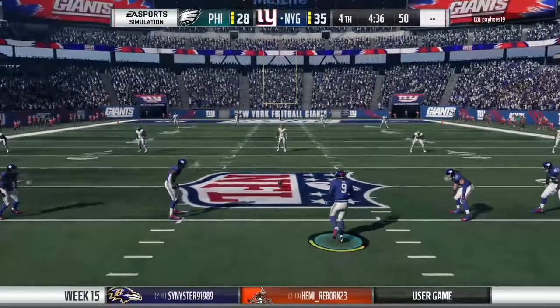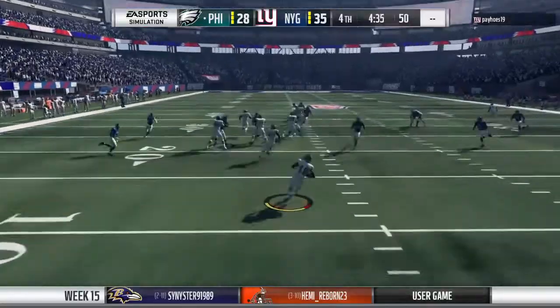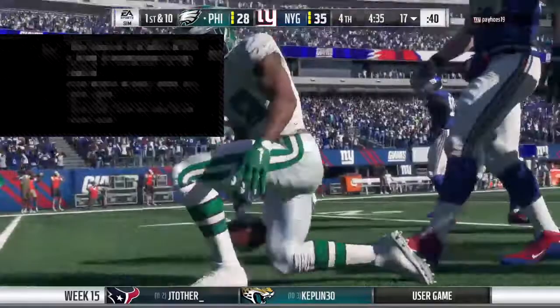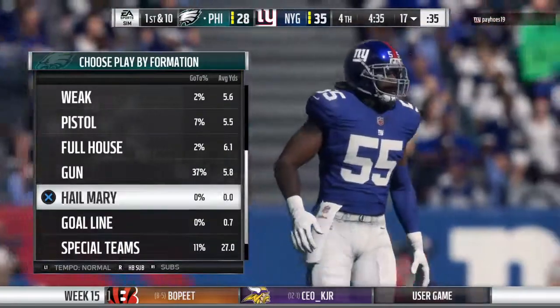Set now to kick this one away, and off it goes. This one taken just inside the 10. The Eagles offense back out onto the field. And a tight game after punting last time. See if they can get something going on this drive.